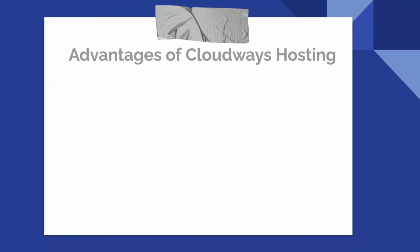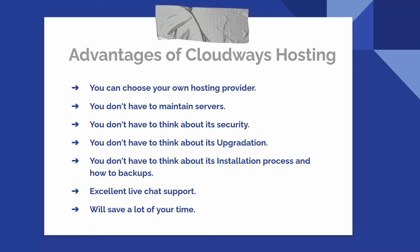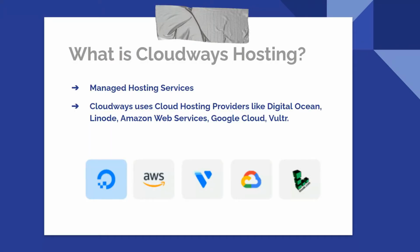Talking about the advantages of Cloudways hosting, first, you can choose your own hosting provider. As I showed you in my previous slide, you have DigitalOcean, Linode, Amazon Web Services, Google Cloud and Vultr. All these are cloud hosting providers. You can choose as per your requirement, right? So you have total freedom on that.